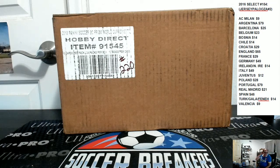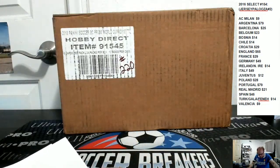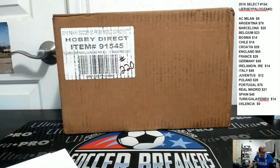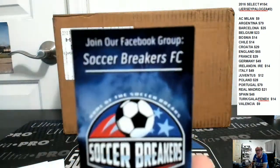Saturday night breaks. We're going to start off with World Cup Prizm 2018. Case number 220, World Cup Prizm 2018.